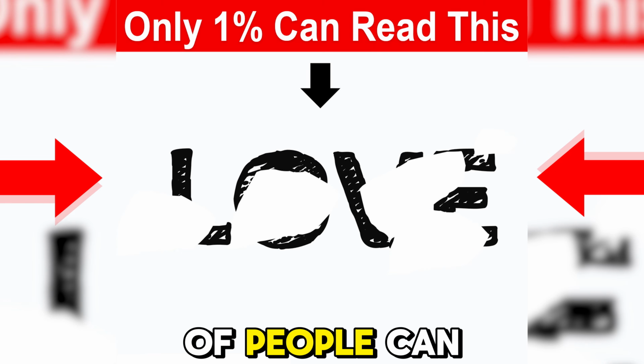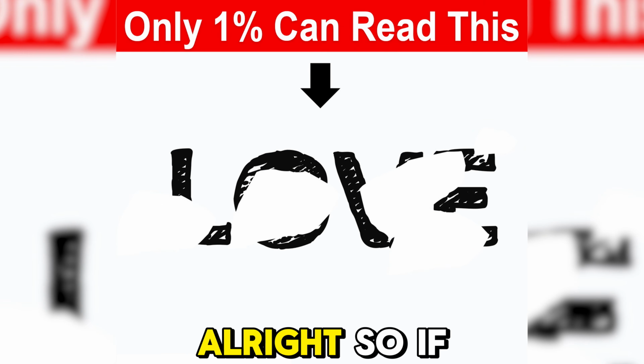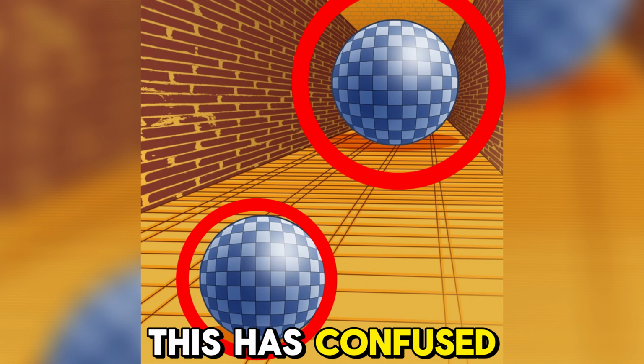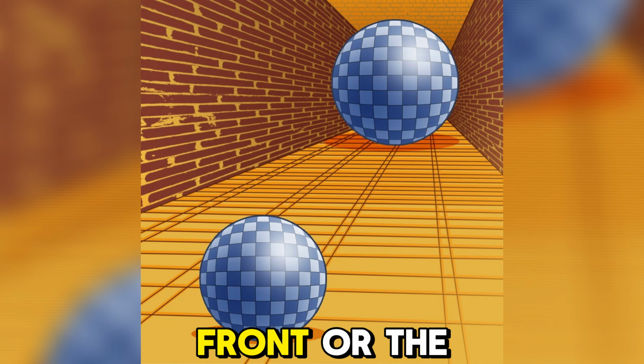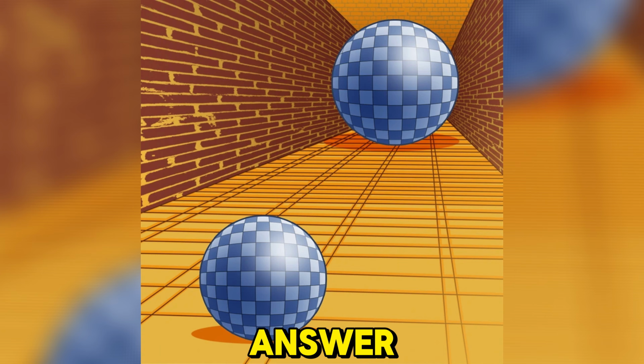Only 1% of people can read this. Alright, so if you look in this photo, you're gonna see the word love. Which one of these balls is bigger? This has confused the entire internet. Is it the one in the front or the one in the back? Comment down below which one you think is bigger, and then I'll show you the answer.